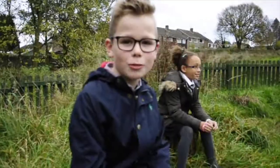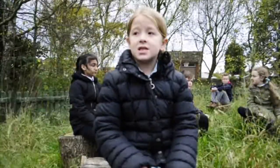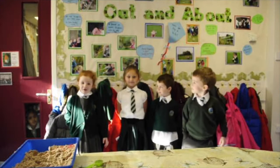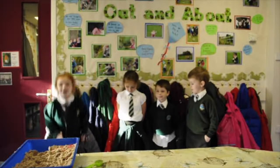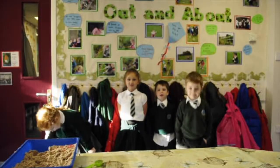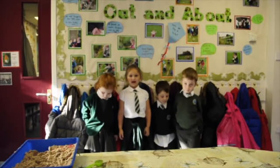It's good to have underwater creatures in our school. There are baby newts, baby frogs, and wood spiders. We went down to the pond and we put our nets in and we saw a frog going up. We went to the pond and we saw some tadpoles. First they start with their arms and then their legs, and then they have tails.